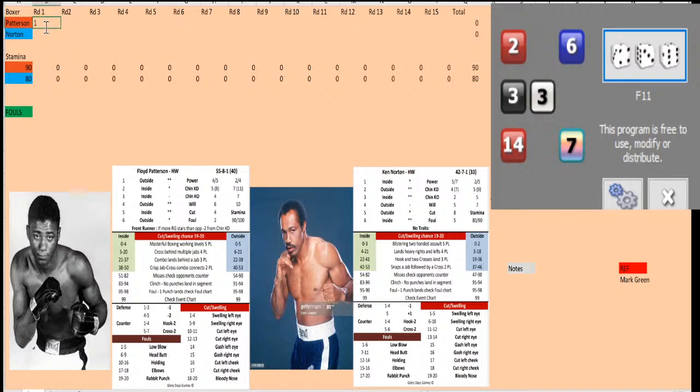11 punches landed by Patterson to 10 by Norton. So both fighters active that round, making the judges' decisions difficult. Failed to mention the stamina rating for each, Patterson slightly better at 90, while Norton is 80. So in that round, 11 to 10, a 1-punch differential makes it challenging for our judges.